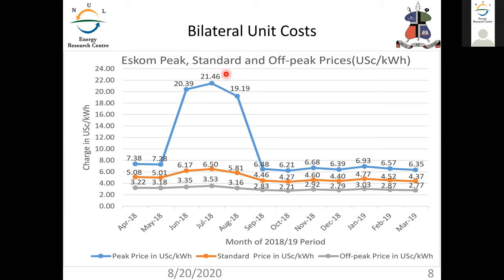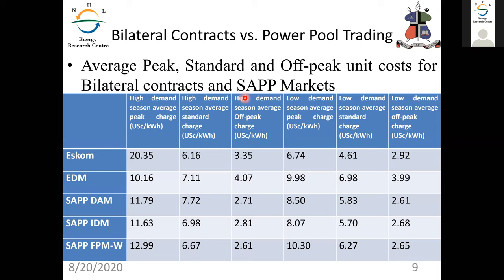As you can see, there's a high spike of the cost during the high demand season, averaging around 20 US cents per kilowatt hour. Now, this table shows the peak, standard and off-peak prices from both the bilateral agreements as well as the submarket. What can be noticed here is that the Eskom prices are actually way higher than the day-ahead market, intraday market, and flexible forward physical market weekly. But you can realize that during the low demand season, the Eskom price is actually going lower than the submarket prices.